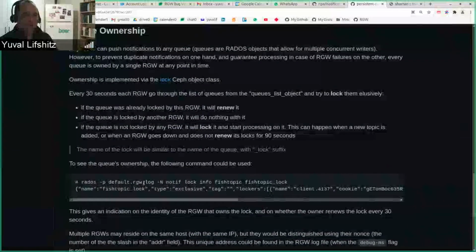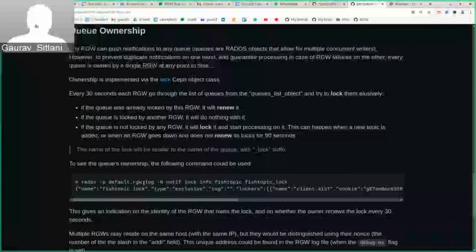I also create a little bit of jitter in those timeouts to make sure there are not too many race conditions at the same time. If both RGWs started at the same time, I don't want their cycles to be completely in sync. So it's not exactly 90 seconds; I added some jitter so that it doesn't match. Okay, but if one RGW that had that lock goes down, the second one will have to wait for 90 seconds, right? Yes.